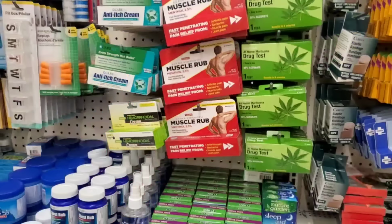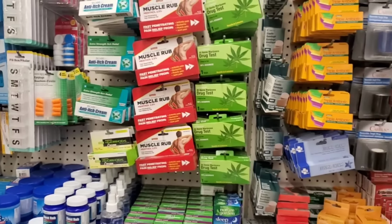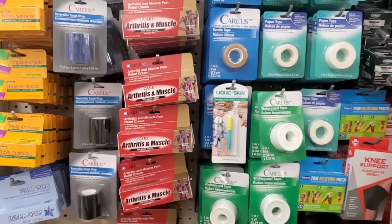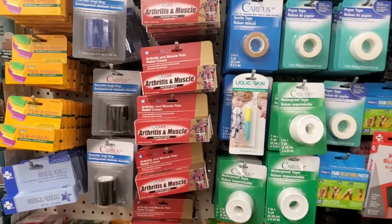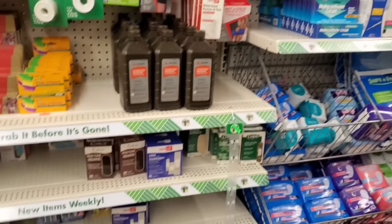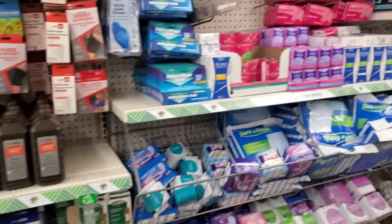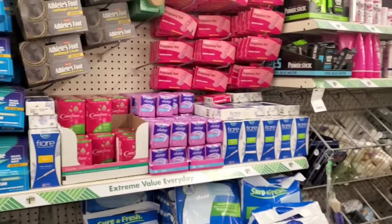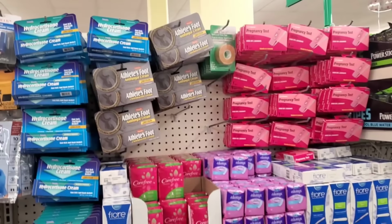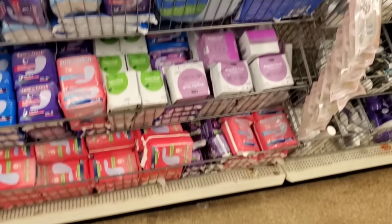I really like it. Got the hemorrhoid cream, anti-itch cream, muscle rub, drug tests, you name it, arthritis and muscle pain relief. This one has capsaicin, so there is that difference. They're not all created equal, the pain relief medications, but you asked and I obliged you guys. This is everything that I am seeing in this store's medication section, which in my area is never full.